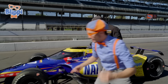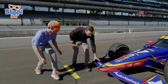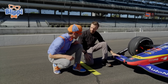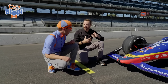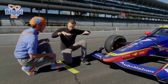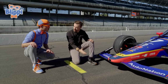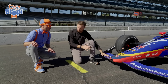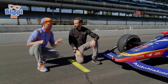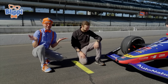Come over here, Blippi. There's something I wanna show you. Hey, James. So you see this part right here? You don't see this on a road car, do you? Nope, my car doesn't have that. This is called the front wing. And what the front wing does is generate something called downforce. So what downforce is, when the air pushes the car into the ground and it gives you more grip in the corners. So the faster you go, the faster the air hits this wing, the harder it pushes the car into the ground, the more grip you have. Whoa, that's really important. We don't want our race car to become an airplane. No, we don't want it flying away.